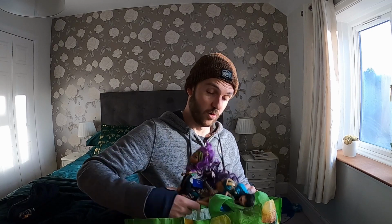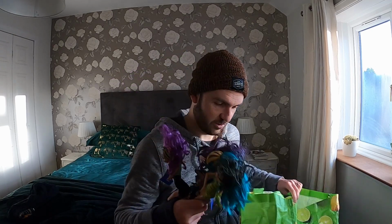But the best finds from that shop were definitely these 4 Monster High dolls. So I bought a lot of Monster High dolls ages ago from the car boot. And do you know what? I'm not even joking, I was looking them up a day before I went down to Cornwall. So I already had in my mind what I need to look out for. And the main thing when picking these up are the accessories. The more accessories they have, the better.